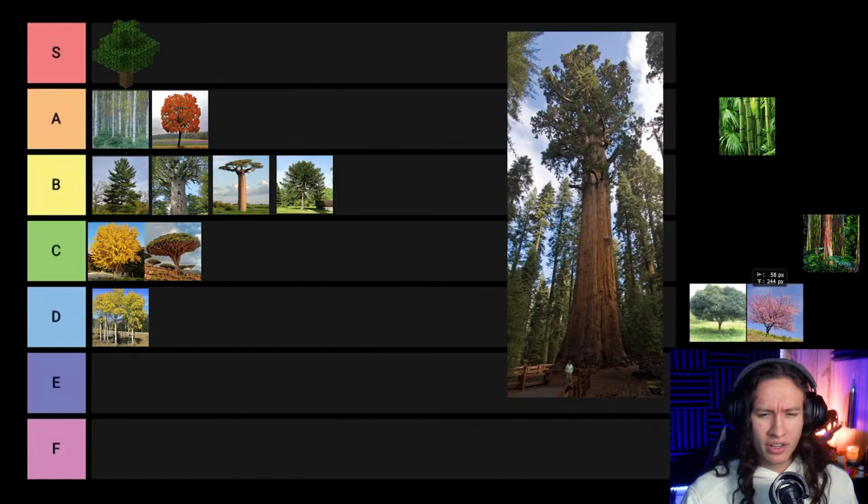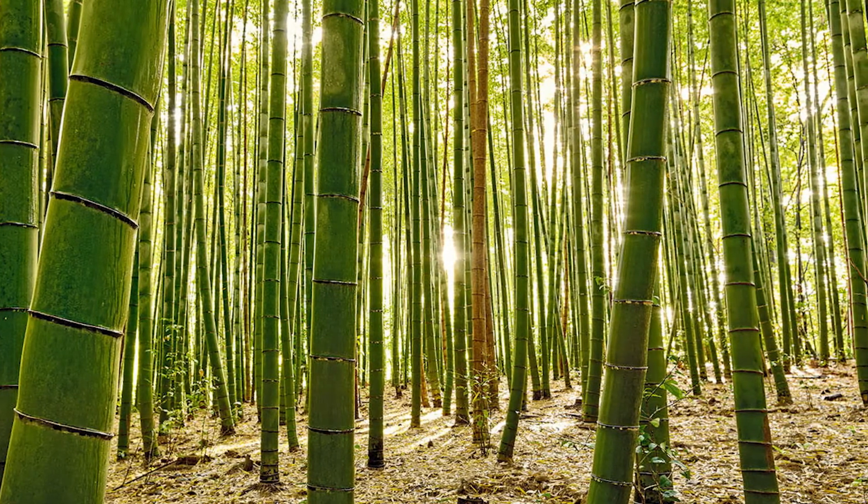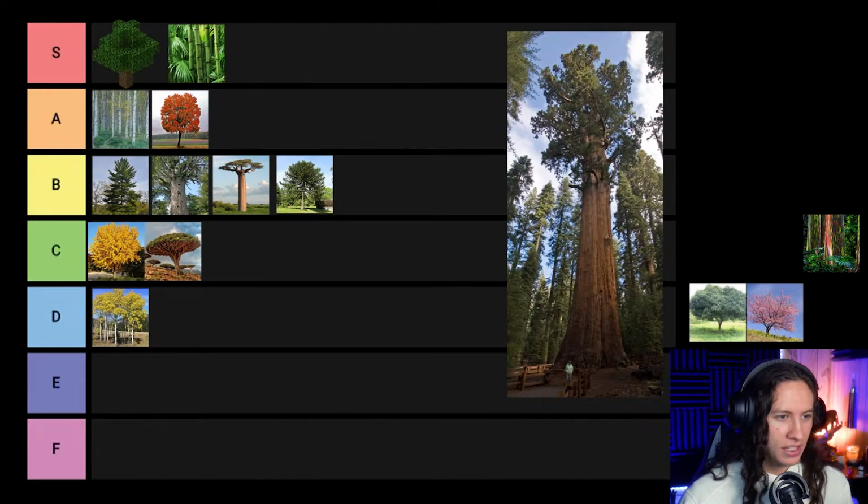Bamboo! Look at that. Very cool. Very iconic, very pretty. Pandas eat it or something. The wood is very durable, yet very flexible, has many uses. Probably one of the most useful trees. That is also an S tier.